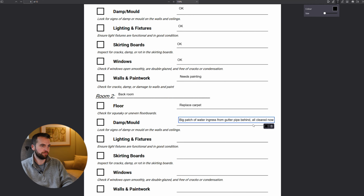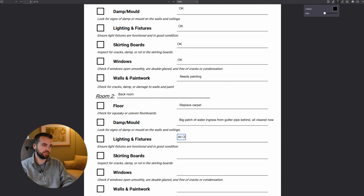Also, that's all cleared now. We've got a source for it, so it's not concerning to me. We know where that damp came from, and as soon as it dries up, we should be okay. Lighting and fixtures were all okay.